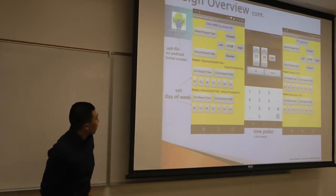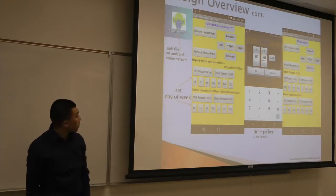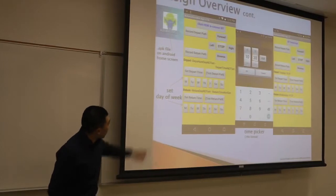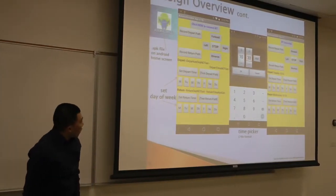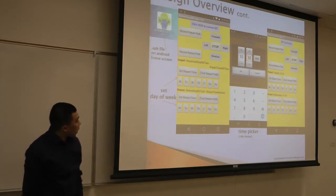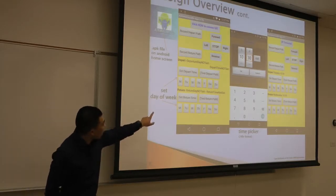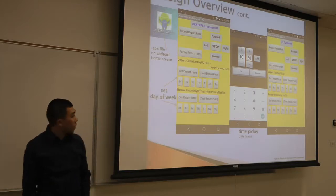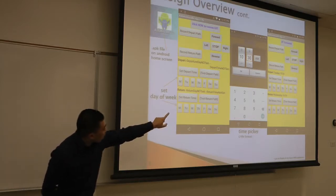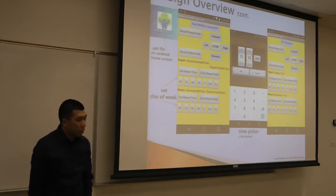One half of the screen is the date and time settings, and you can set the day by just clicking on Monday, Tuesday, Wednesday, Thursday, Friday, and so on. And also the time: once you click on set time, the middle screen will pop up and you can choose what time you want to set. And once everything is set, it's going to show the day and time of departure.